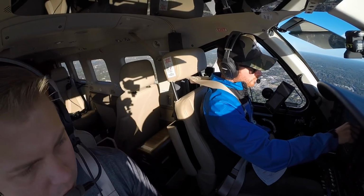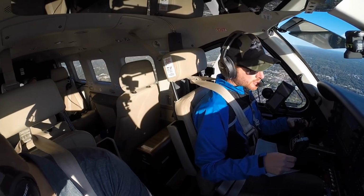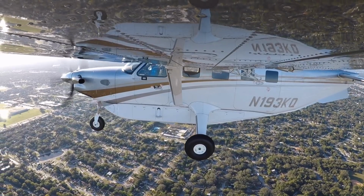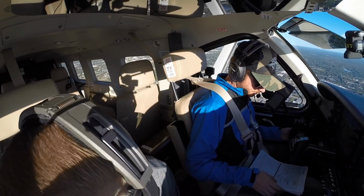3 Kilo Quebec, traffic 2 o'clock, 5 miles northbound at 1,600 is a King Air. Looking for the King Air, 3 Kilo Quebec. Alright, looking for that King Air over there. Maybe Grant can help me out with that one. He's over there at 2 o'clock. Oh, I got him in sight. I'll get the King Air in sight, 3 Kilo Quebec. Number 3 Kilo Quebec, thanks.